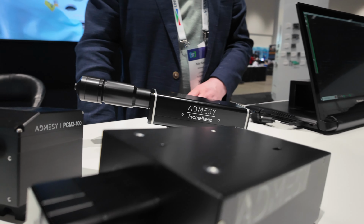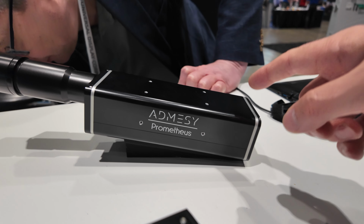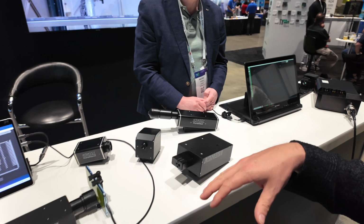And this is a 1.2 millimeter with a pointer. So it depends a little bit on the application or the display size.